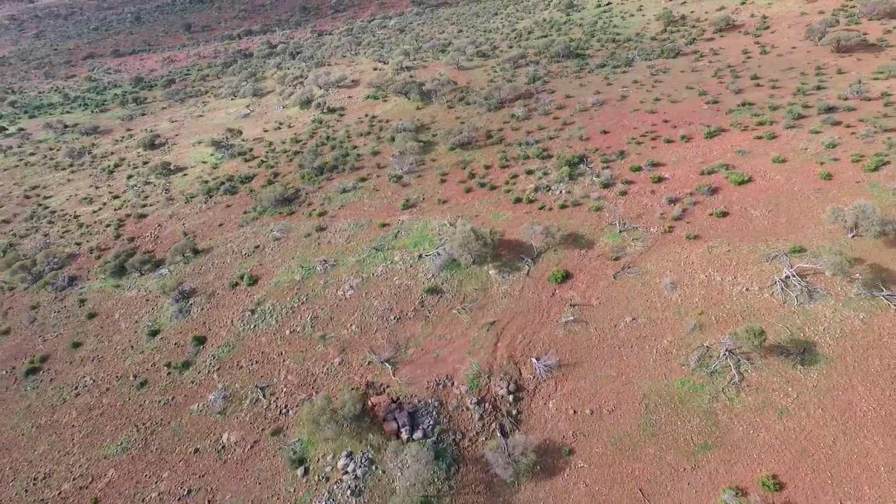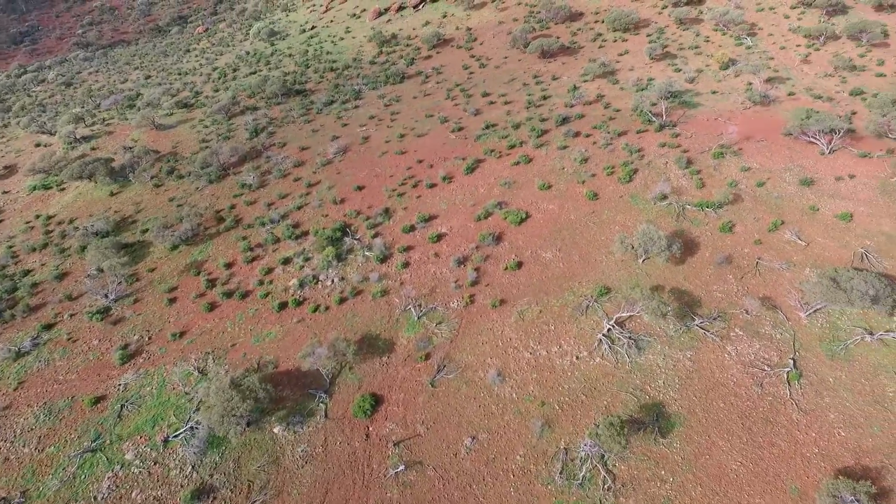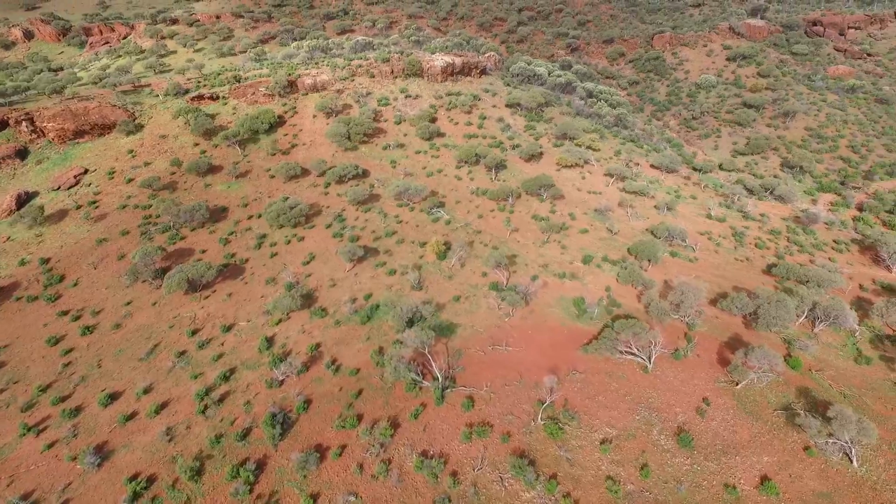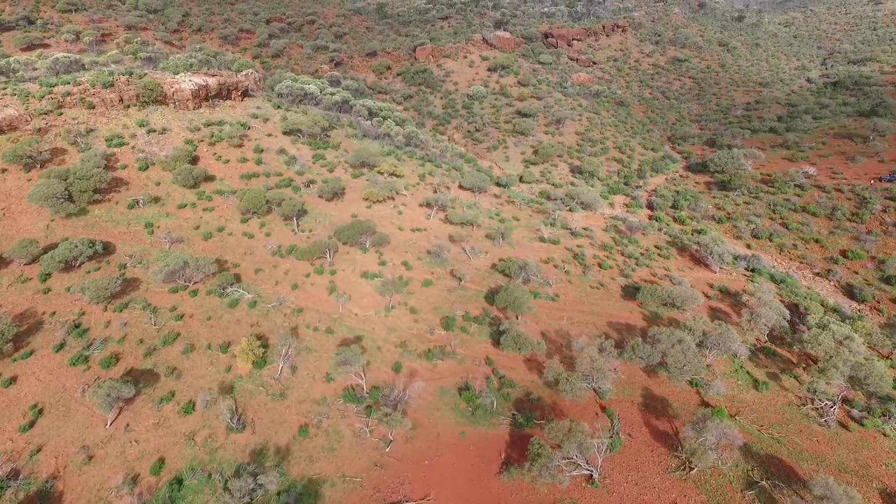We have officially reached the end of the track that we can see. We cannot find the rest of it. We even had the drone up, so unfortunately we're going to have to just skip straight down to the river and get out of here as we need to get to our next location.